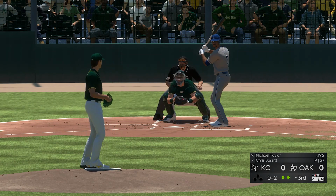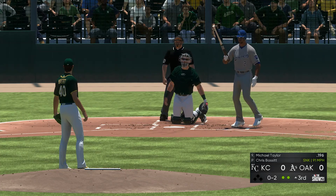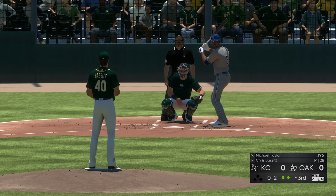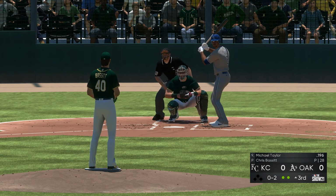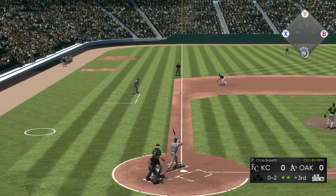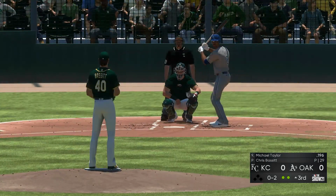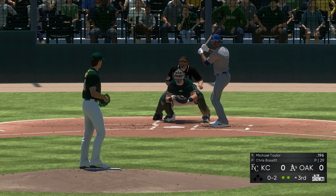The windup and the 0-2 pitch. Still no balls and 2 strikes. Did well just to make contact there as he spoils off a good changeup. The next 0-2.